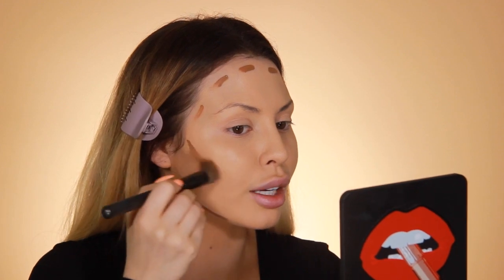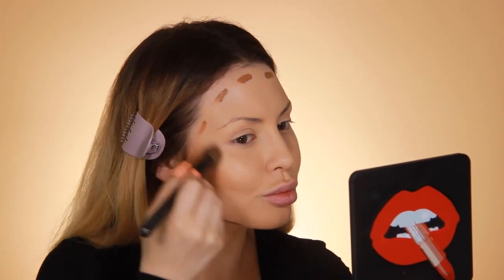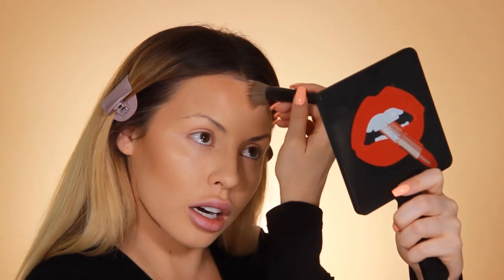So we're gonna start off right here. Circular motions, we're just going to blend it towards our hairline. Remember to blend it into your hairline because sometimes I'm like a bad makeup artist and sometimes I'll see like white, and that just is not okay.